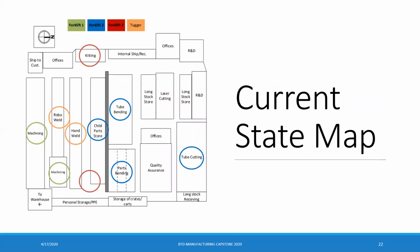And now we arrive at our current state map. In this current state, we have 3 forklifts and 1 tugger driver. These colors all coordinate with the colors that were previously seen on the spaghetti map diagrams. In this model, we have our 3 forklifts in green, blue, and red, and our tugger in orange. So you can see the areas that they primarily service. Although the 3 forklifts do work together when jobs are needed to be done, for instance, in internal shipping.